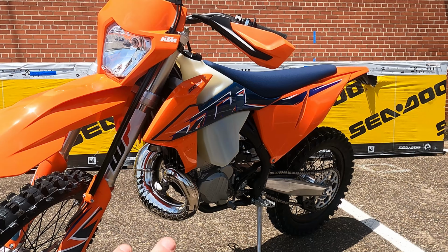I think if you're gonna do any single track or mostly single track, and it's gonna be mostly low speed, you're not gonna be high speed all the time like the XCC, I think this is the bike for you. If you're a regular size male, if you're a lighter guy, you can go with 150, but man, these are so nice. So let's talk about updates for 2022.